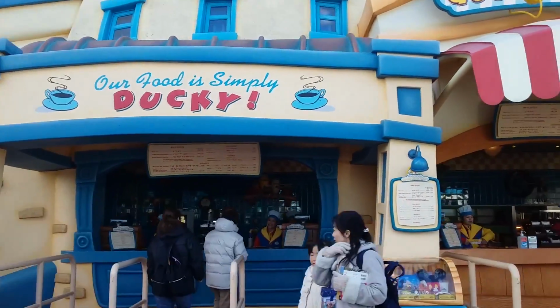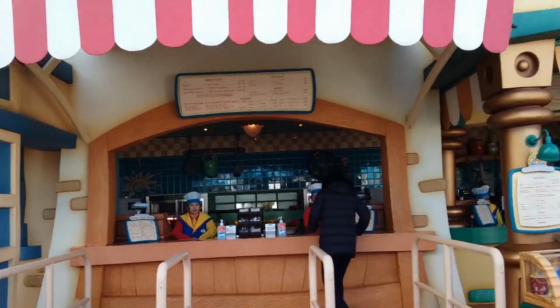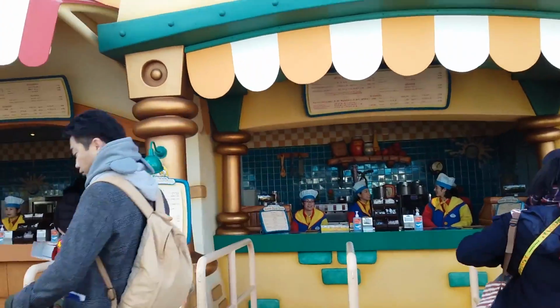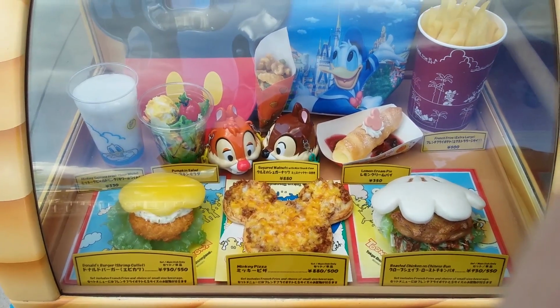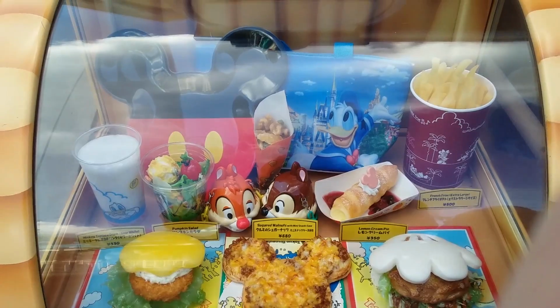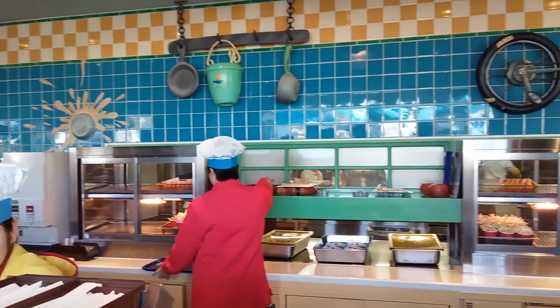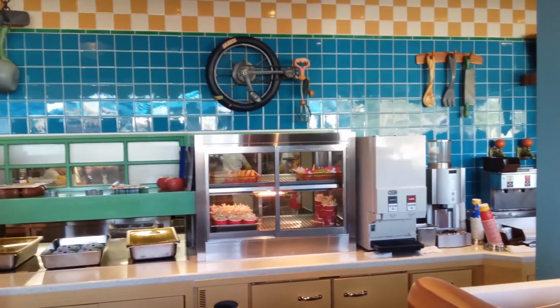With about 6 or so registers, Huey, Dewey, Louie's Good Time Cafe is able to keep their lines moving. Their 3 facades are appropriately colored blue, red, and green. They're all the same kitchen though, so the menu won't change regardless of which line you get in. Inside, the kitchen looks fantastically cartoony, with cartoon food splattered on the walls and big rounded dishes and toys scattered here and there.